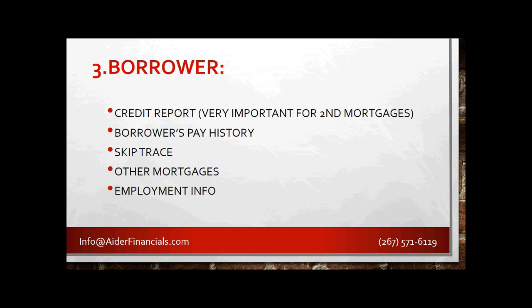Absolutely. Okay, and the last and equally important aspect is the borrower. If you're purchasing a second mortgage, it is very, very important for you to get a credit report of the borrower, because that would tell you a lot about the borrower, and especially about the first mortgage that they have, how regular they are with their payments, and how financially responsible they are, and all of the good information. Now, if you're buying a first mortgage, it's more like a nice to have rather than a necessity. If you have it, it would still be useful for you.